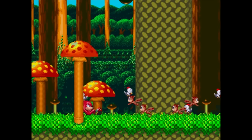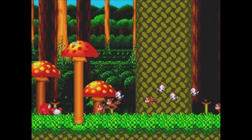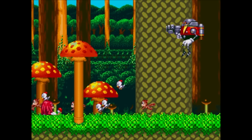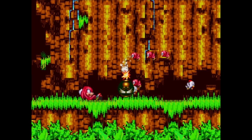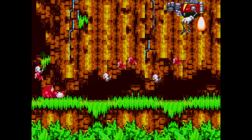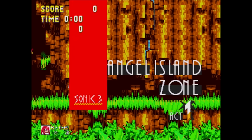In Sonic & Knuckles, when you start a game as Knuckles, he gets this nice little cutscene establishing the Egg Robo as the antagonist of his run. There's no such cutscene when playing Sonic 3 and Knuckles, so this hack adds in a slightly modified version at the beginning of Angel Island Zone, and it also flows seamlessly into gameplay instead of having to fade out. It's just nice to have, you know, I like the little cutscenes.